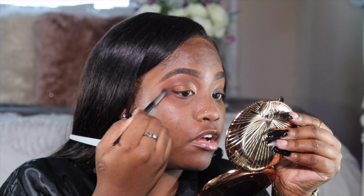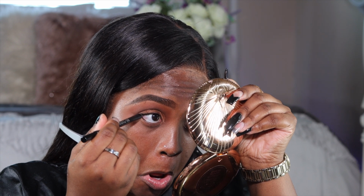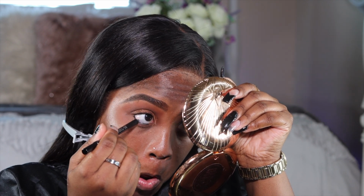Just with that same brush we used for the shade Temptation, I'm gonna go ahead and buff out the edges a little bit. I'm gonna go ahead and add some liner. This is the Urban Decay 24/7 Glide On Eye Pencil in the shade Perversion. I'm gonna put some of that Perversion on the back of my hand, break it off, and use a flat shader.